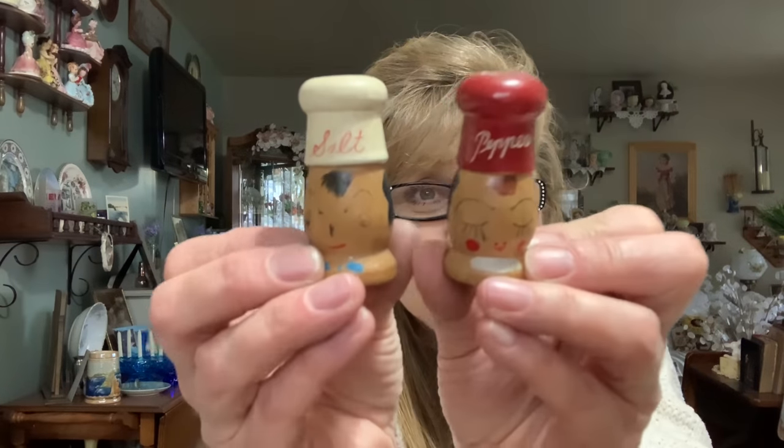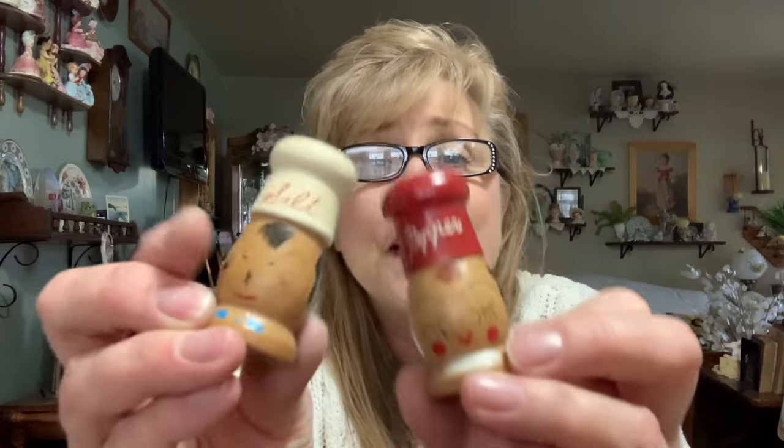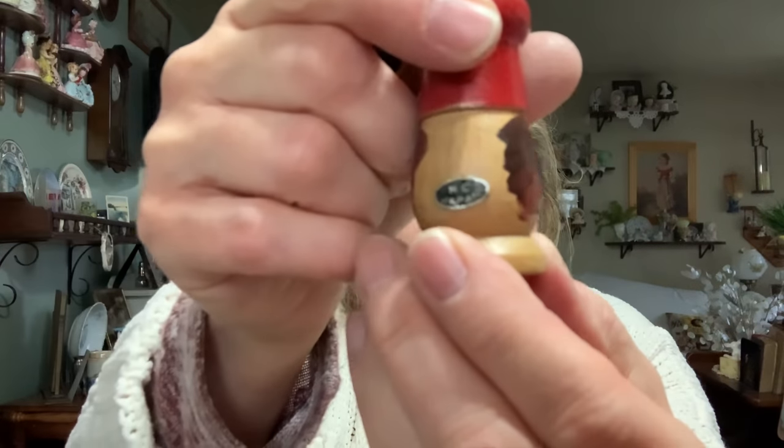Then I got these little mini, these are little mini Salty and Peppies. Look how cute they are. They're adorable. They still have their Made in Japan sticker on there. I couldn't pass those up. Those are so cute.